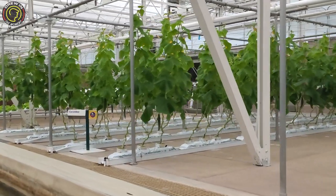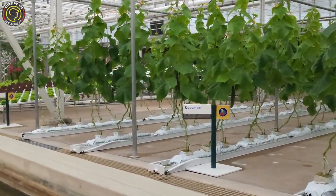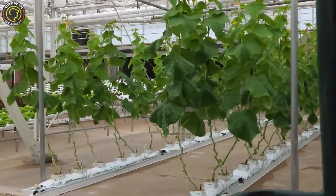Now, in this area, you gotta control yourself. This is the cucumber area. Do not jump. No, don't jump. But I love how they, like, hang the vegetable. You know what I mean?